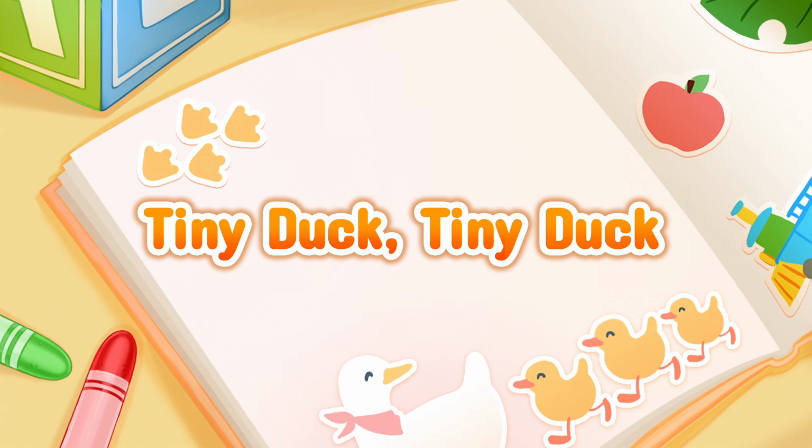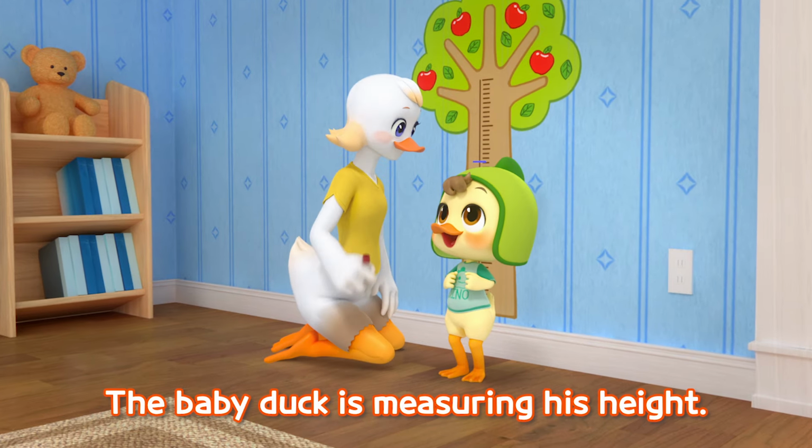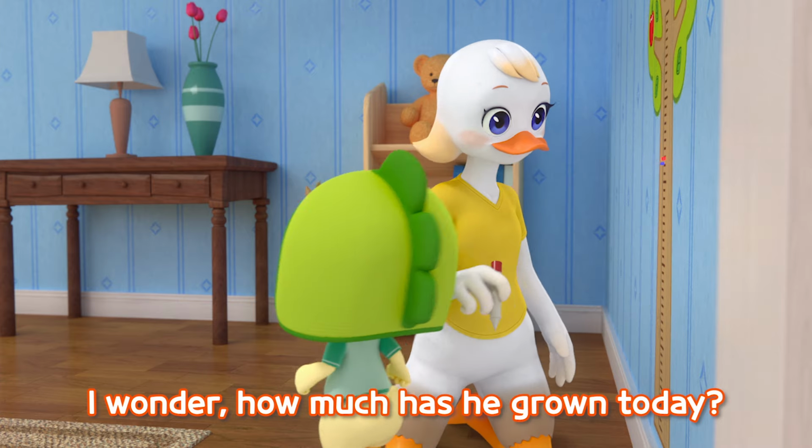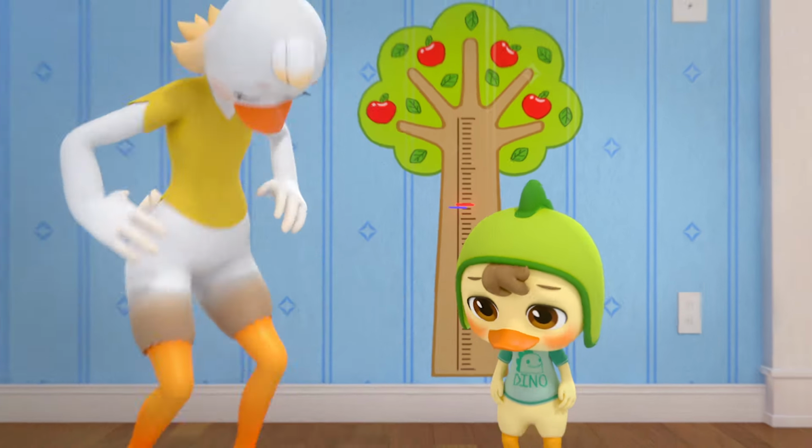Tiny duck. The baby duck is measuring his height. I wonder, how much has he grown today?